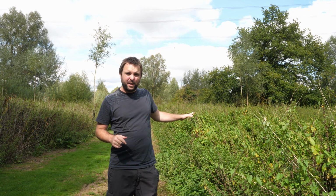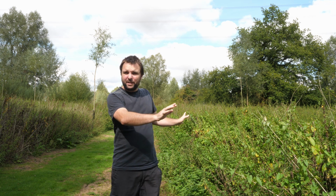I've now come down to the floodplain, so this is right next to the River Stour, and because there's no nutrients in the river, it just gets completely covered in nettles, as you can see, both sides of me here. But those nettles can be really good habitat for invertebrates, so I should find some cool stuff down here too.